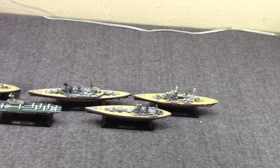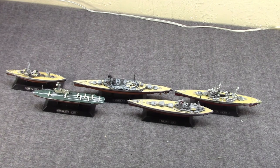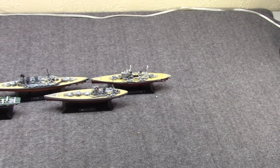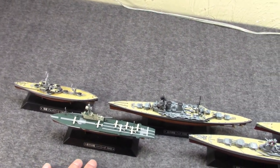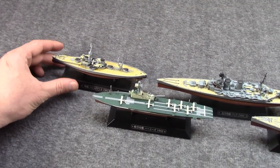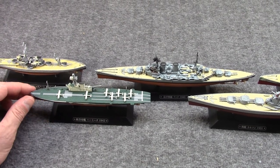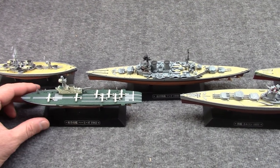Continuing to look at British Royal Navy ships from the Eagle Moss collection, 1/1100 scale diecast models. And there's only five in this collection, so yeah, nothing like the Japanese, but there you go. A while back, we already looked at the HMS Dreadnought. This is one of the few collections that even has a diecast dreadnought in it. And last time we looked at HMS Hermes here, the first aircraft carrier.